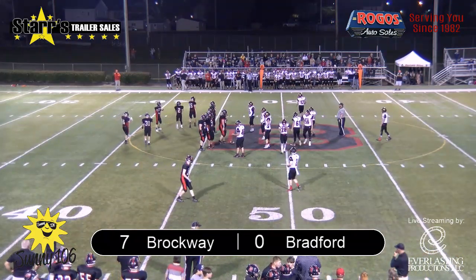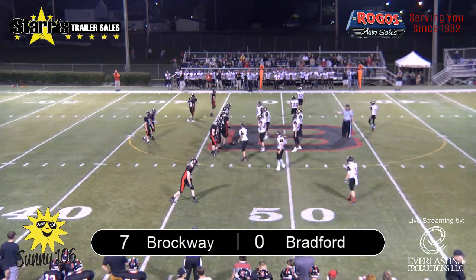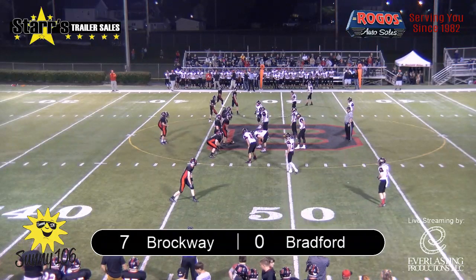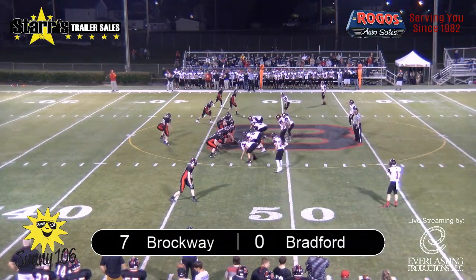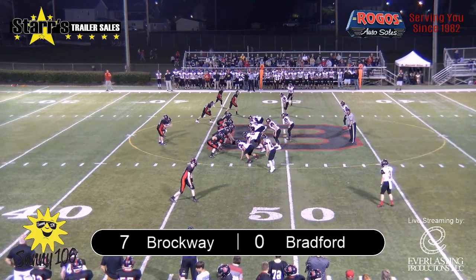So it's nothing fancy on the part of Brockway. They're just kind of running the ball right at them, and I think that's the name of the game tonight for the Rovers. Yeah, maybe they saw something in the tape that we didn't, and that's exactly why they're keeping with this game plan. Well, they got 7 in the box this time.